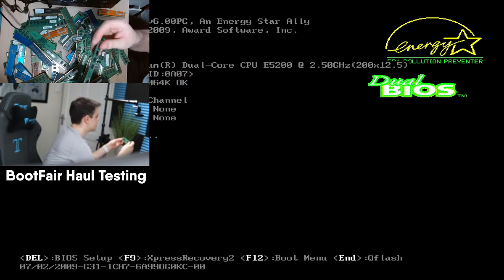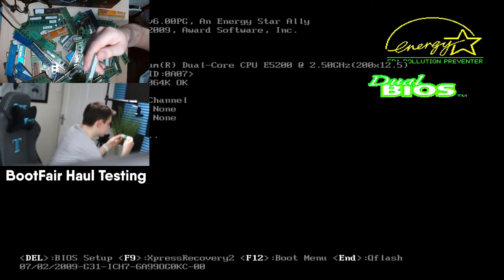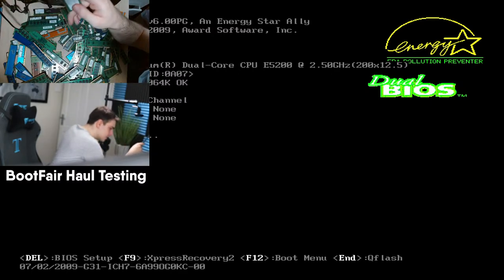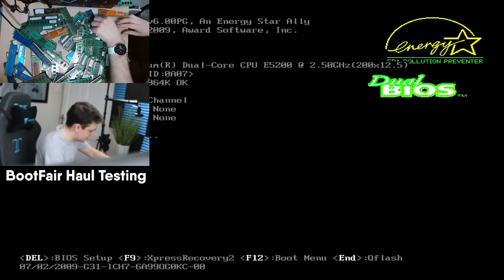Right, this RAM is covered in sellotape. What is it? DDR2, 2 gigabytes. Signature RAM. Ooh, signature. Patriot chips as well. Should we give this one a test? Let's give this a test. Oh, actually, before we give that a test, I found some more CPUs.